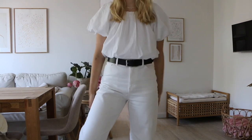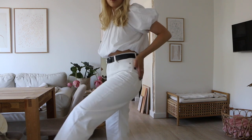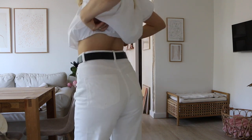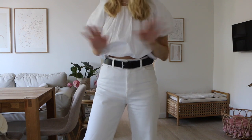It's such a flattering fit, I feel like, and I'm so over skinny jeans and I just like this type of jeans so much. And as I said, they're high-waisted, that's the bum, so they're super comfortable. I mean, they're just fantastic. I love them so much.